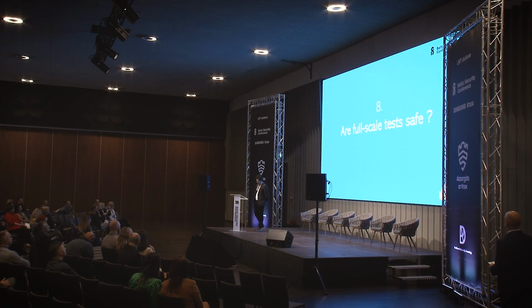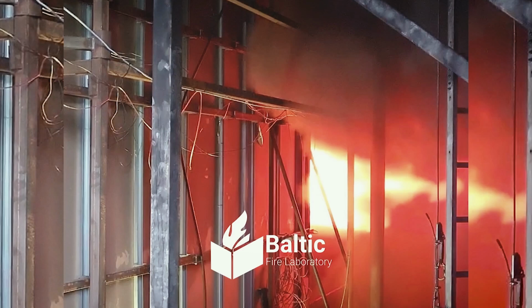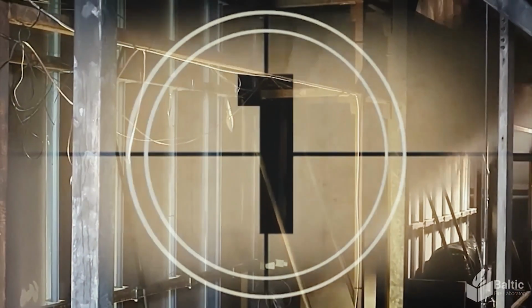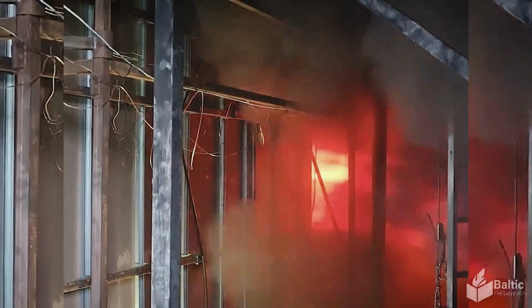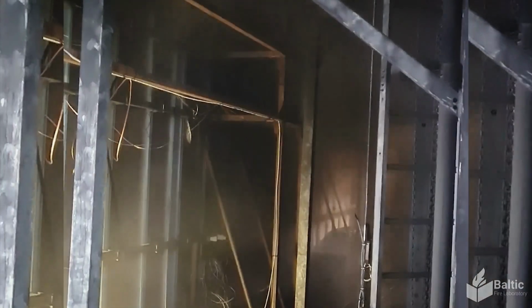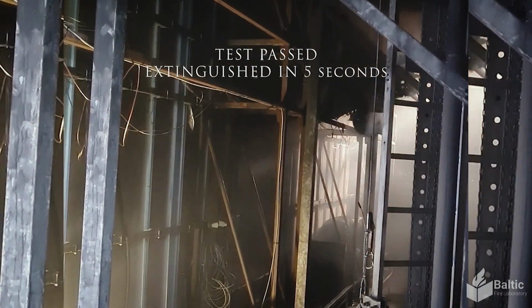So the full-scale fire tests are safe. There is a nice video which we did from one of our fire tests with the water-based system as well. After this, I will explain what happened. It was the activation of the water mist system in the condition where there was a 4 square meter pan with diesel already in fire. Within 120 seconds there was heating of the room, and because of the water mist activation there was already overpressure.